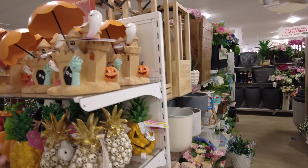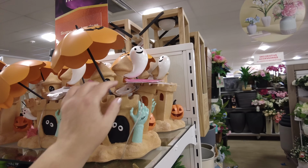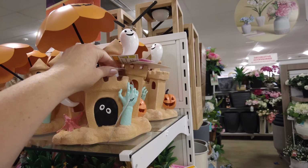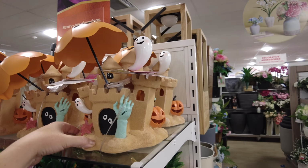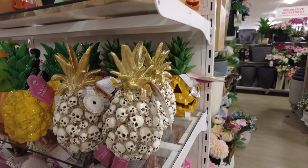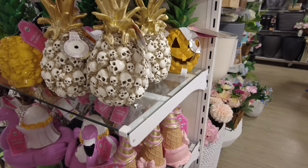But they did have these, right? This is kind of like Hollow Summer, maybe, right? It's a little light up sandcastle with a bunch of ghosts and a pumpkin umbrella. I thought that was hilarious. And then our little skull pineapple here. These are super fun.